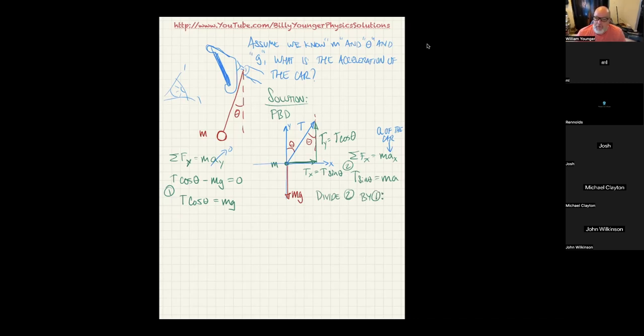This is a physical problem where dividing by zero wouldn't make any sense because there's no way equation one could actually be zero. So I don't have to think about that in a physics problem.